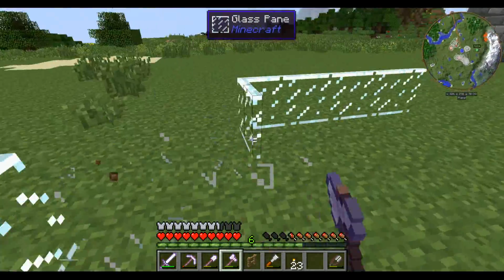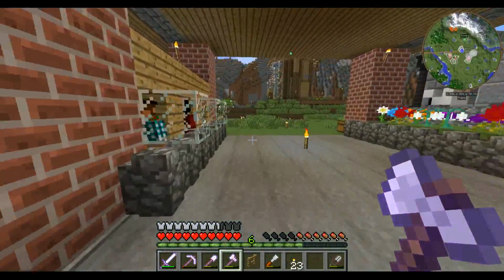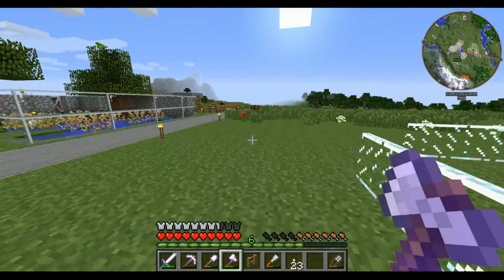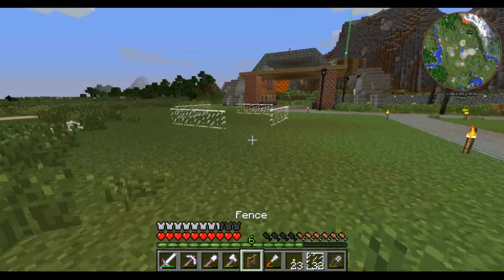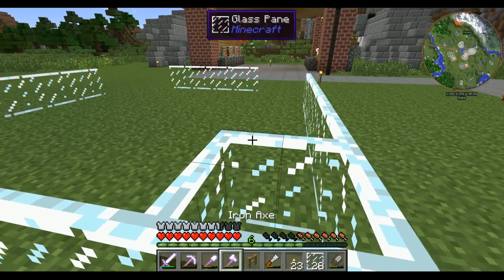So we're building a little glass cage, for what, you may ask. As you notice, sometimes I've got more glass on me. Sometimes you notice that there are little bunny rabbits walking around. So I think we're going to put a little bunny rabbit cage or enclosure just here, just for the kids so they can come out and see. Oh, that was a waste of glass.